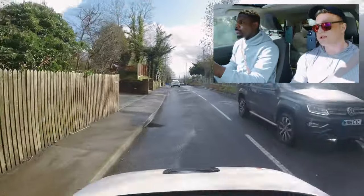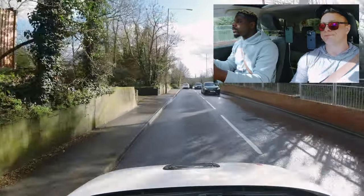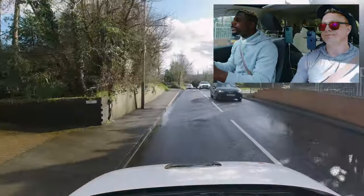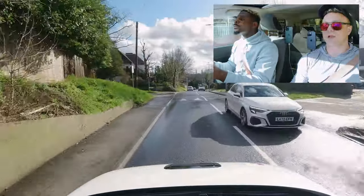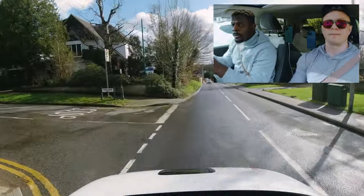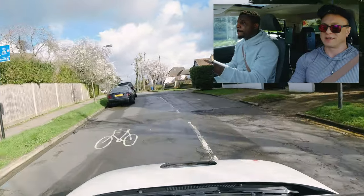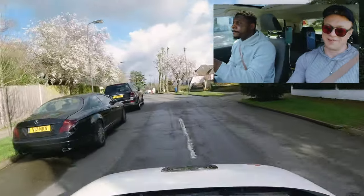All right, if you just take this next left here for me, please. High view. Lovely mirror checks. Excellent early braking. Good maintaining pressure on the brake. And good swapping to the gas pedal on your exit. Good skills.